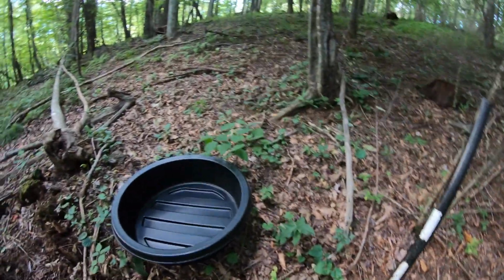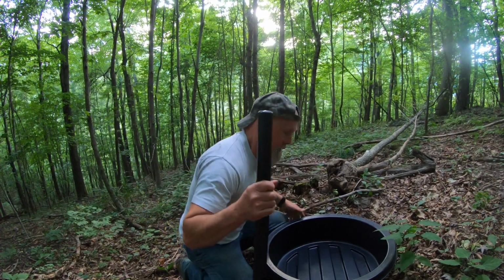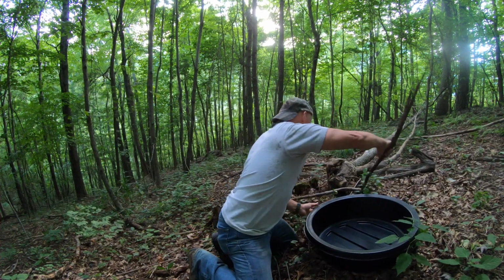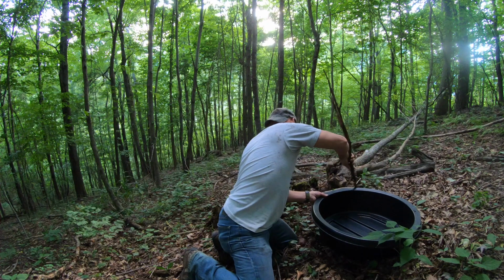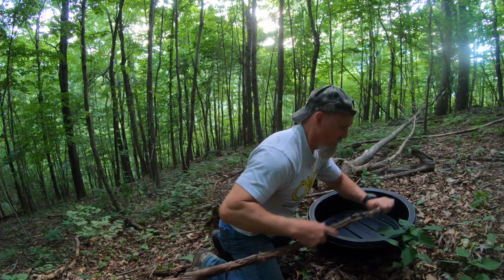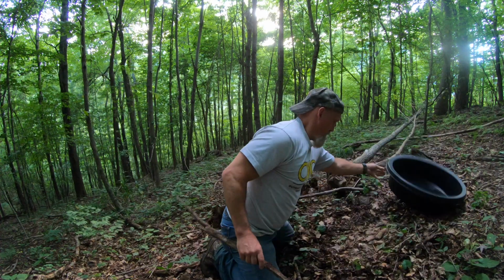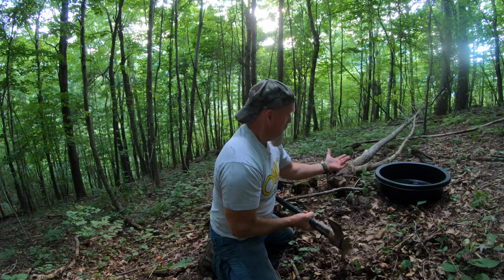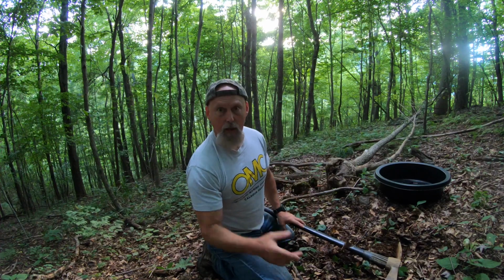I got my mattock, and I'm just gonna start digging this out. That tree right there, perfect for this. We got a slope this way, so I'm going to have to dig down in here, so the bottom may be sticking up more than the top part. Should have brought a level with me.